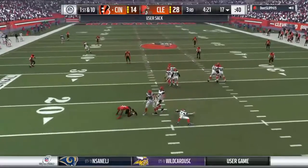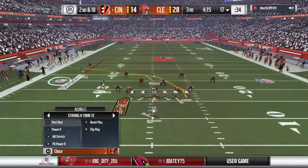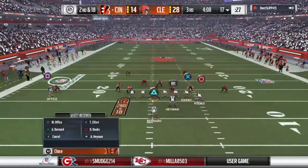And the Browns pressure gets to him that time, and he's going to go down. Khalil Mack in there yet again. What else is new, as he continues to rewrite the record book in single-season sacks. They come up in an offset I.